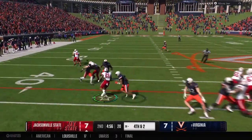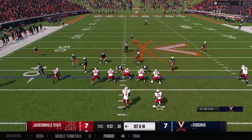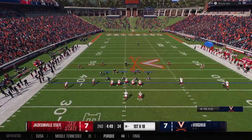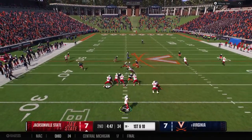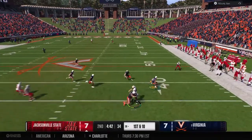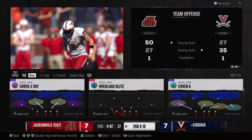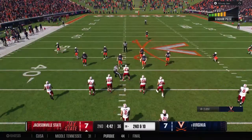Here we go with the run on 4th down. And a big hit of him from getting the first down. The Gamecocks headed quickly to the line. Looking to go up top on 1st down. Using his legs, keeping his eyes downfield. And he was drilled just as he released the pass. It's incomplete. Really nice job by the defense.